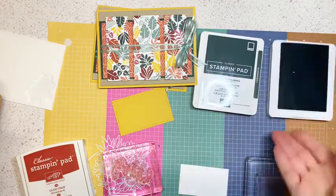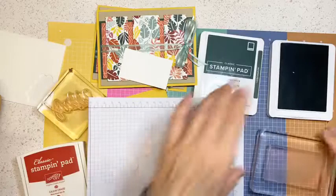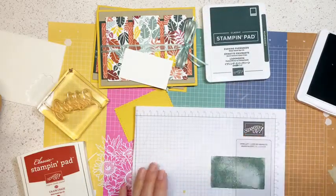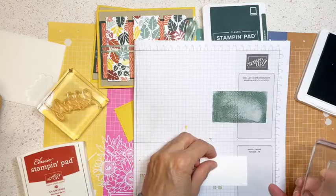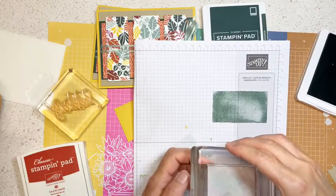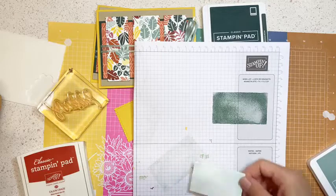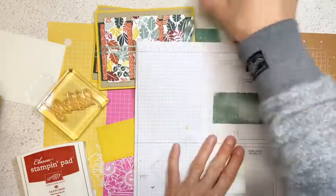Okay. So I'm gonna take my Soft Succulent. I'm gonna take a scrap of paper because I'm gonna stamp off quite a bit. So I'm gonna ink my shape, and as you will see, see, that's how it does. And let's see, and I stamped on mine like so. Okay, like so. And I like the little variation of the color.